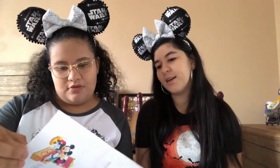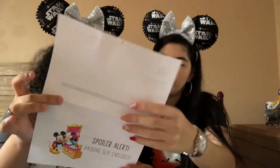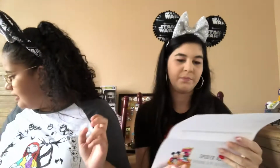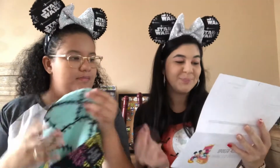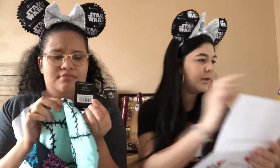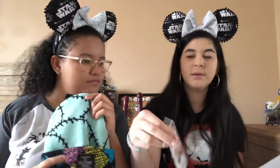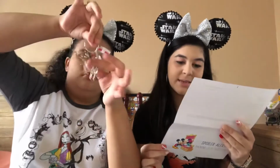Can I open it? Alright. It's just the receipt. You can show the beanie while I say. All right. So, the beanie is $25. The Wreck-It Ralph pins are $15. The Mickey, Minnie, Donald, Goofy keychain is $10.